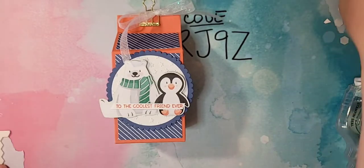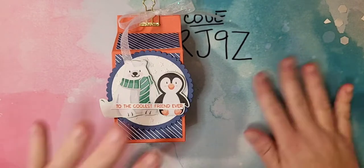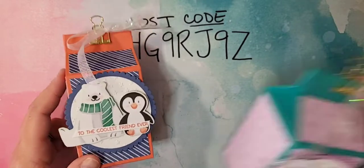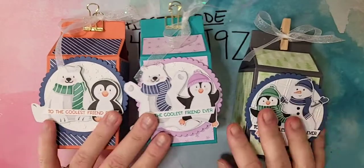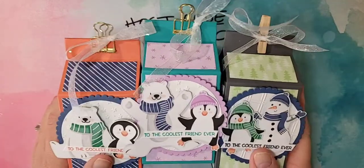Such a fun gift, and it's just such a cute gift. And the socks were pretty affordable. I think it was 5 or 6 pairs for only like $10. So it's a really affordable gift if you wanted to make a bunch of these to give to friends and family this winter. Such a fun little gift.